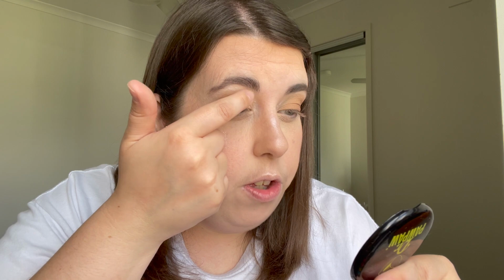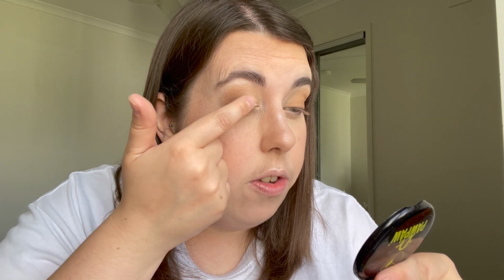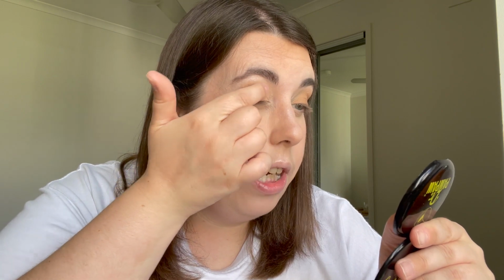So I'm just going to pop that on the inner part of my eye and then bring it sort of a third to halfway across. So there is a little pop of sparkle and shimmer, but it's still a really lovely neutral look and still very wearable, very everyday, not too over the top for university for me. And then lastly for the under eye, I'm just taking this much smaller brush this time.